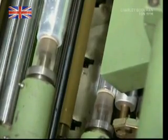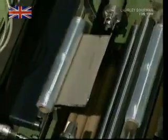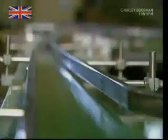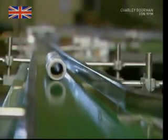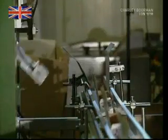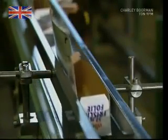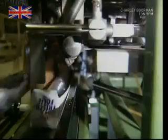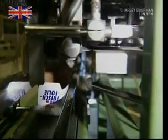As the fresh tubes emerge, they're passed on to a conveyor belt which carries them to a separate part of the factory, ready for packaging. Meanwhile, this machine is folding and preparing the boxes for the rolls. Boxes and film are brought together, and a spinning wheel closes and seals them up, ready to be sent out to the shops.